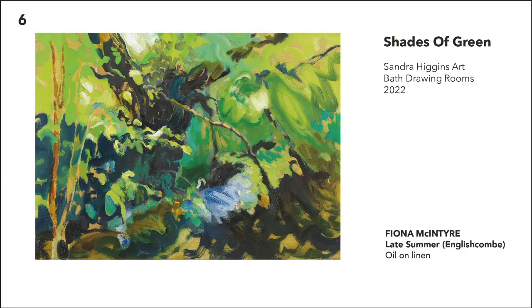So this just takes me to Sandra Higgins, who's the 3rd curator. So Tim was looking for another curator, having invited me to curate Paradise Found with him. And of course I started working with her at the beginning of lockdown, and this is a painting that I did for one of her shows, which is called Shades of Green, again on the subject of trees.